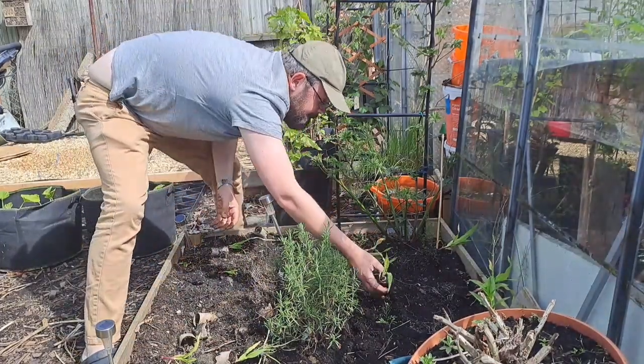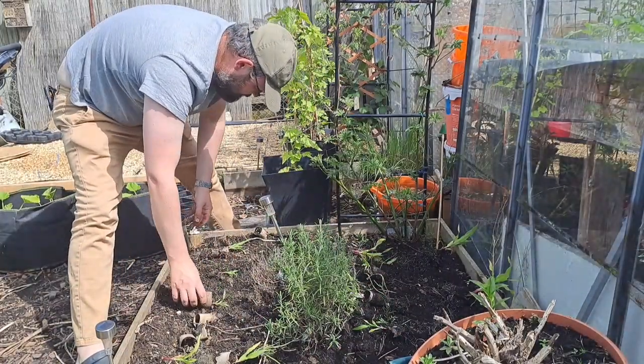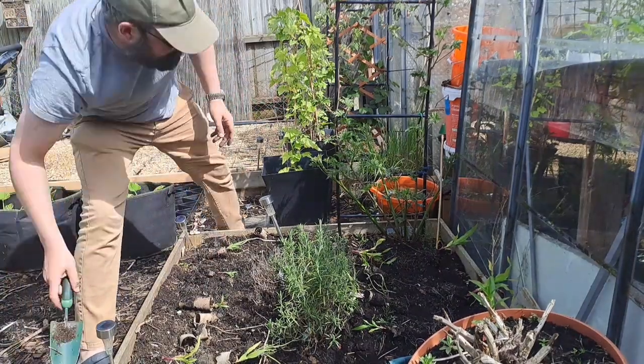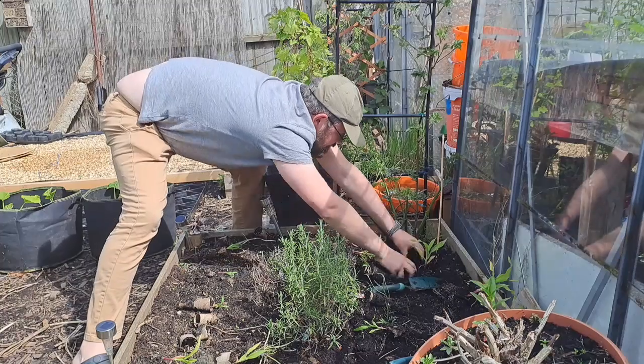Another 3 here. 2, 3. And then these guys up in front. So that's the spacing I'm going to go for. It doesn't have to be too accurate. And then securing them down in nice and deep.